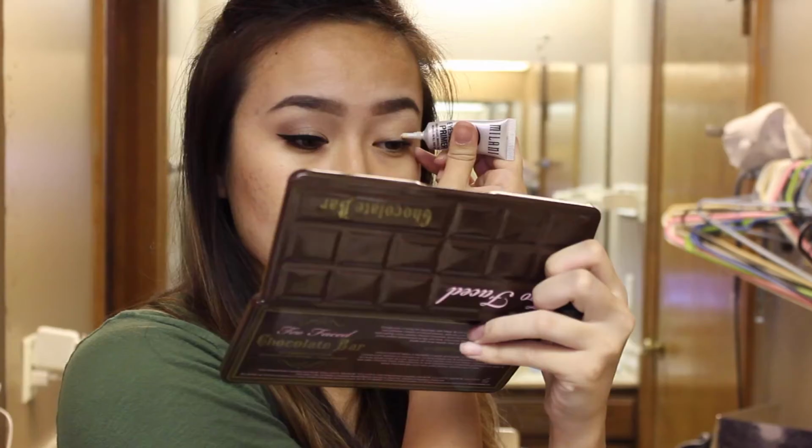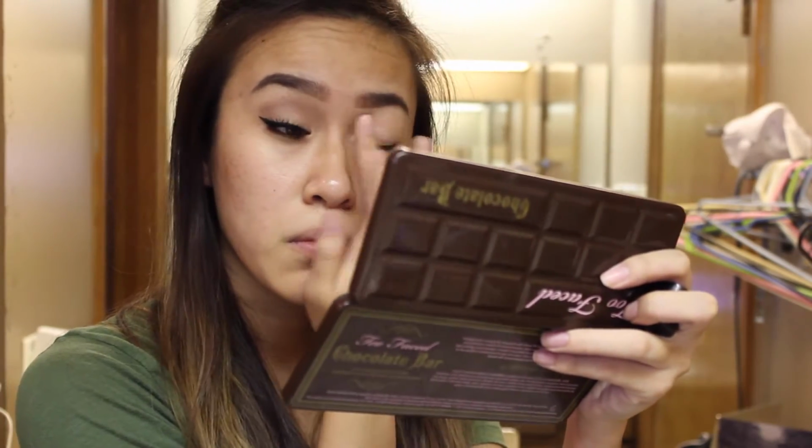To prime my eyes, I'm going to be using this Milani eyeshadow primer. Milani is also a cruelty-free brand. Okay, and to set the eyeshadow, I'm just going to take the white chocolate shade in the Chocolate palette and just set that primer.